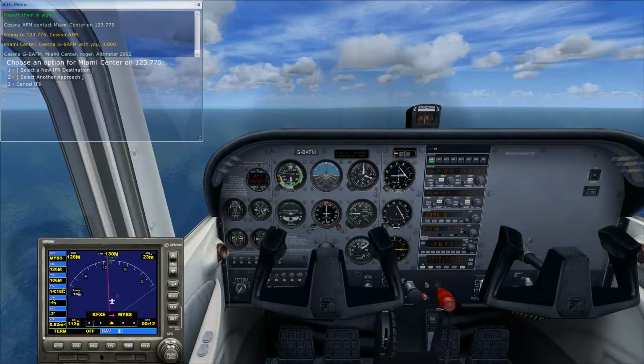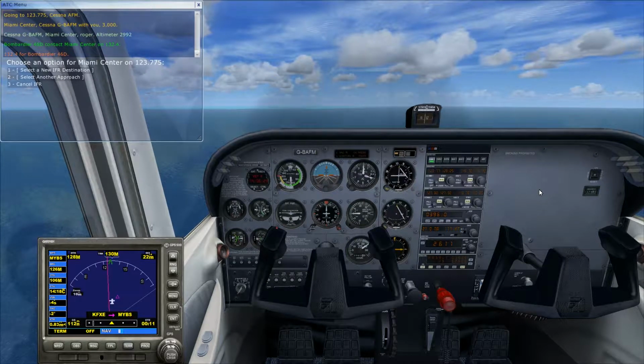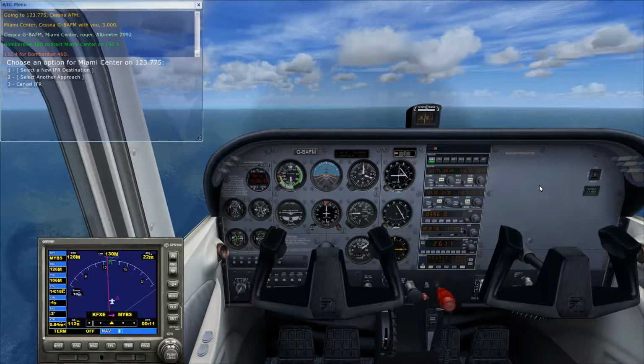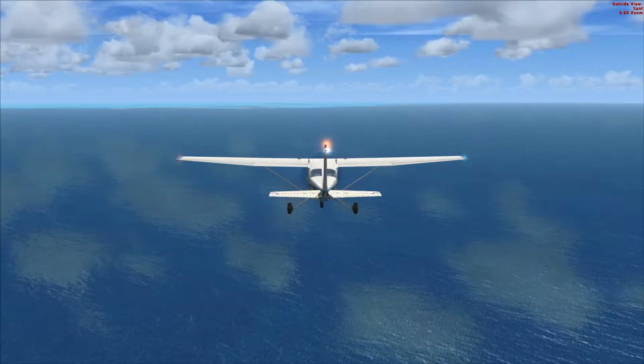Alrighty. So we're now with Miami Center. And you can see Bimini Island starting to become visible on the horizon there. We're about 22 miles out. We can have a look around here.